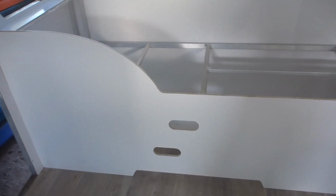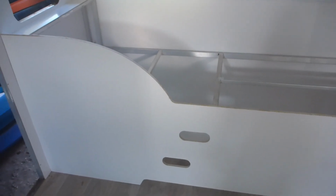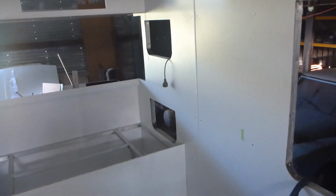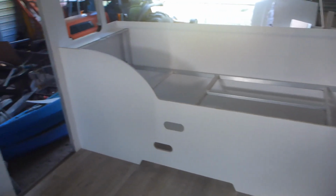It's just easier to do it in this panel. It's already smooth and flat. It is white, but that can be changed. So we're not going to do any more to the bed. We're not going to do any more to the roof. We're just going to half finish everything.